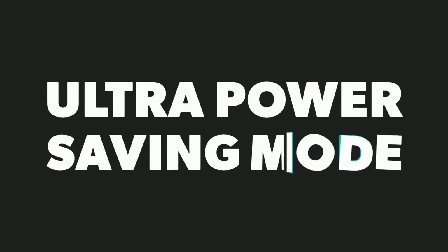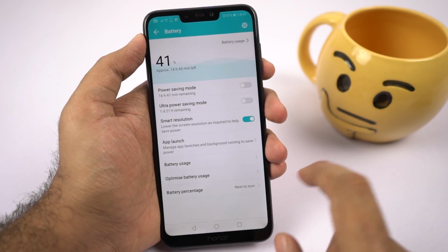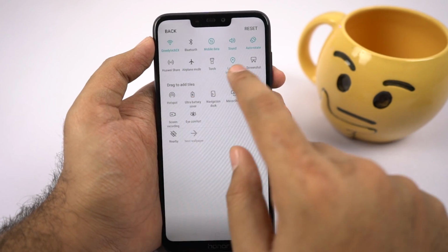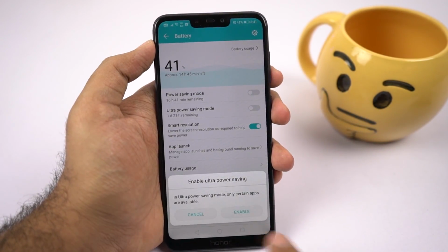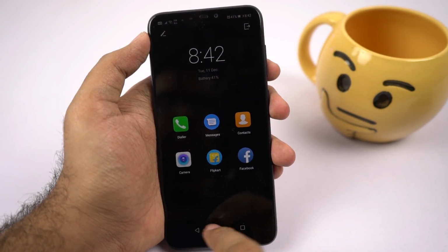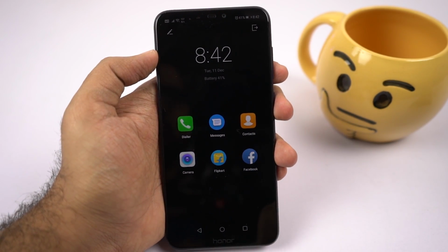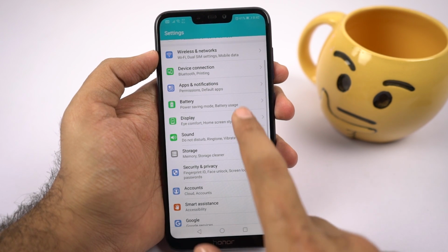Next we have ultra power saving mode. Now once you enable this feature, all the applications running in the background will be killed and you will be given access to only 6 applications. 3 of these applications are fixed and you can choose other 3 applications. Now except for these 6 applications, you can't use anything on your phone. Now this feature limits your usage but greatly improves your battery life. By the way, in this mode, we can still use Wi-Fi and mobile data and stay connected to the internet and use apps like WhatsApp and Instagram and still have long battery life.